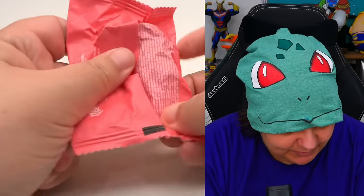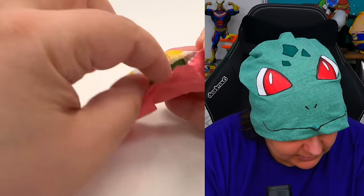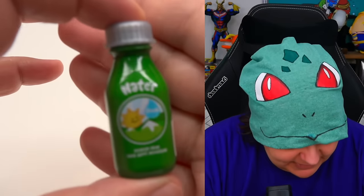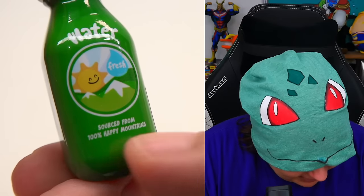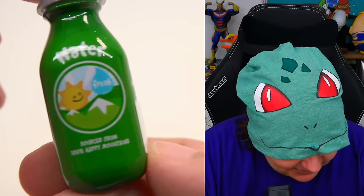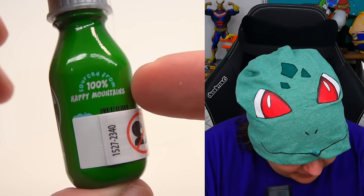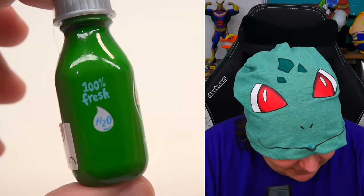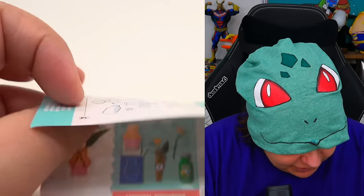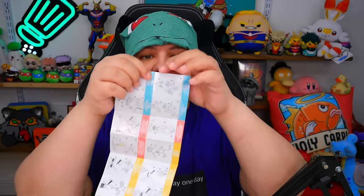And the next mystery bag here is, here's the resin, isn't it? This is the resin, and it is water, fresh water, allegedly. Sourced from 100% Happy Mountains. That's good, very cute. Again, sourced from 100% Happy Mountains, all the way around, fresh 100% H2O. And if we look over here, we should see the instructions right in the back. So let's.